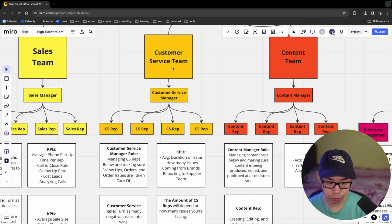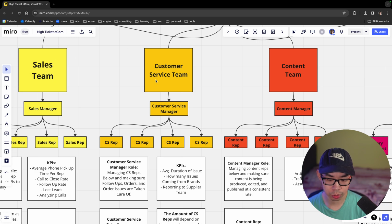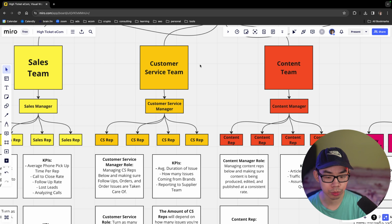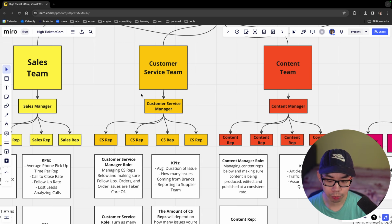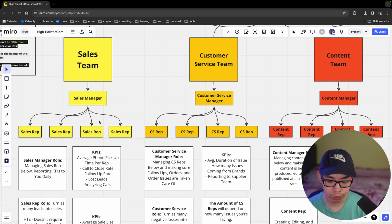Now, the customer service team: you should have a customer service manager and then CS reps, which are customer service reps. The difference between the sales team and the customer service team is that the customer service team looks after problems, so damages, returns, and things like that. Now, I would say you don't need 4 customer service reps for 4 sales reps.